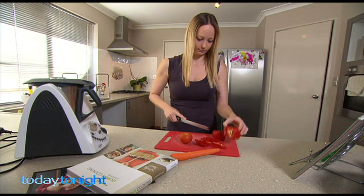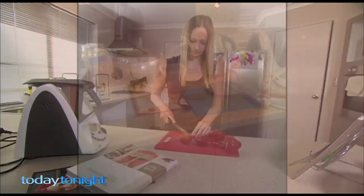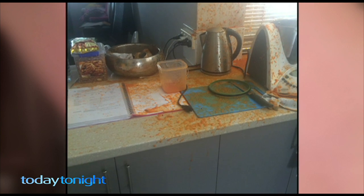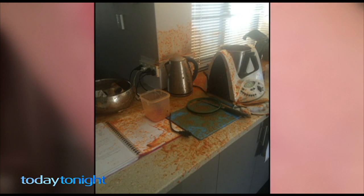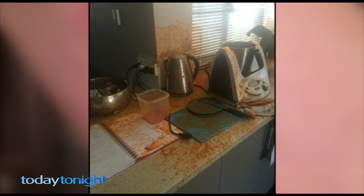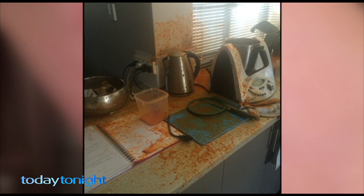Danika was cooking dinner for her family when the lid of her Thermomix burst off. Without warning, the lid had come off and the sauce was all over me. This photo shows the boiling pasta sauce splattered all over her kitchen. Danika was in the firing line.